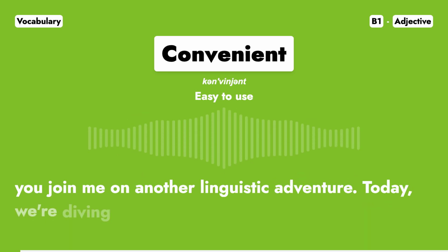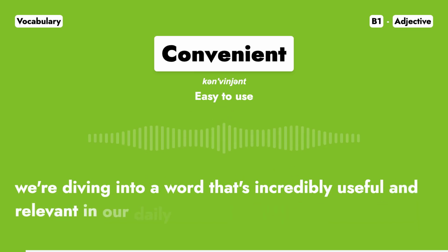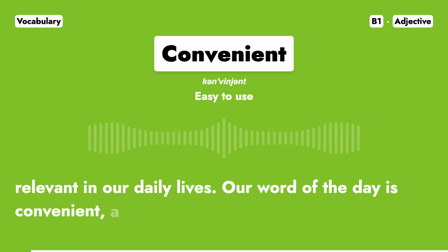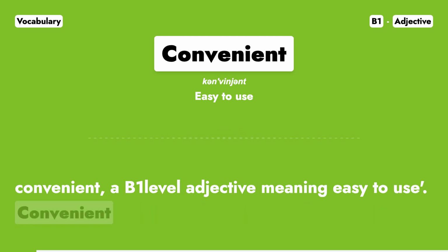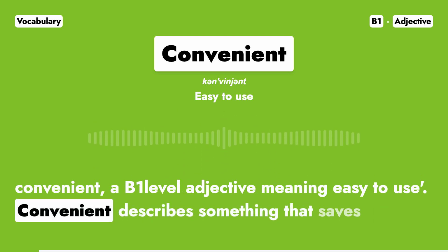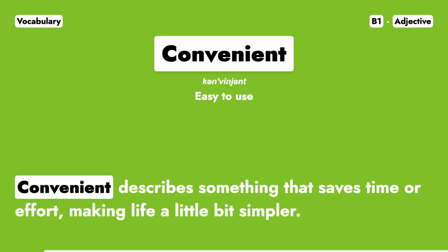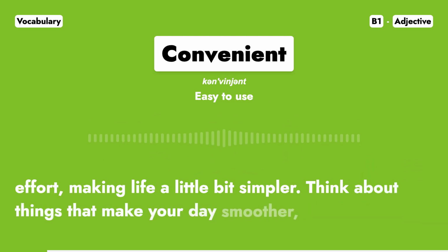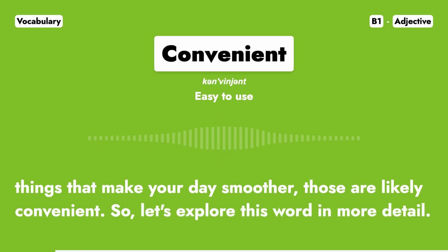Today, we're diving into a word that's incredibly useful and relevant in our daily lives. Our word of the day is convenient, a B1 level adjective meaning easy to use. Convenient describes something that saves time or effort, making life a little bit simpler. Think about things that make your day smoother. Those are likely convenient. So, let's explore this word in more detail.